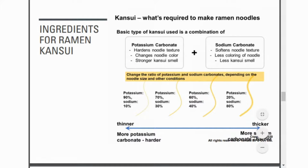Yeah, and with KANSUI, we don't really want to put too much of it. We usually use 1 to 2% of the weight of the flour.